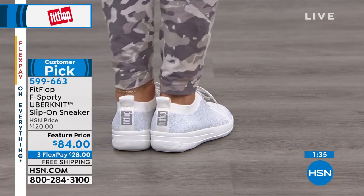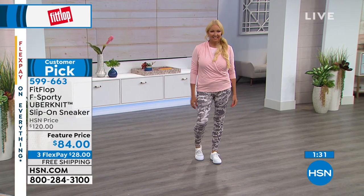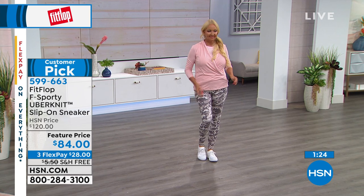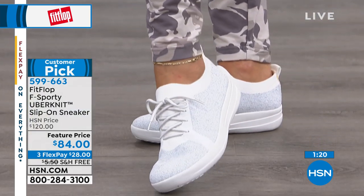No, but I wanted to talk about the technology of the shoe too. There are laces on this particular Uberknit, and they are functional. But you're going to put your foot in, lace it for the first time, and then you don't ever have to lace it again, unless of course it comes untied. You just slide your foot in and out of these shoes. There's a tab in the back that you hang on to.